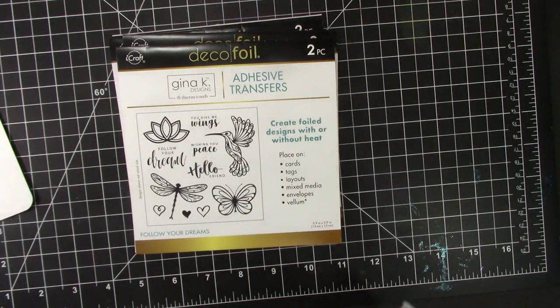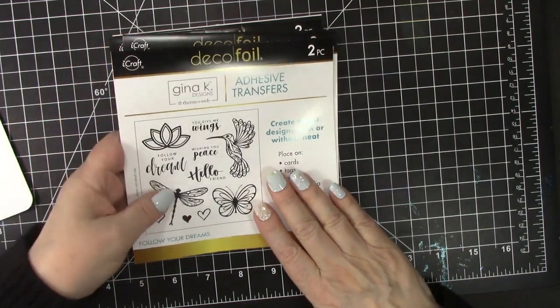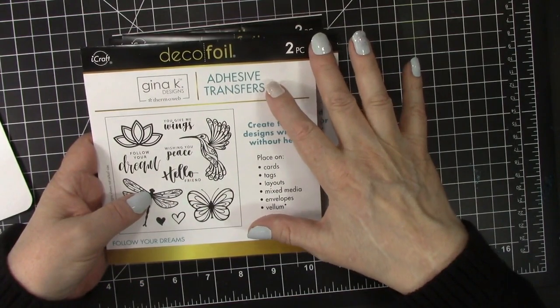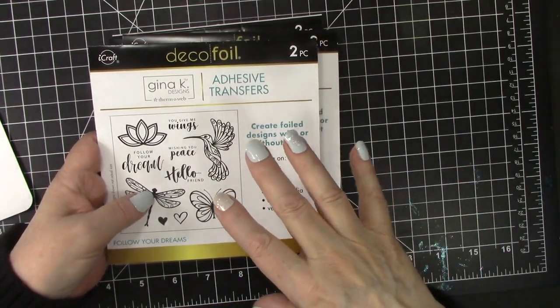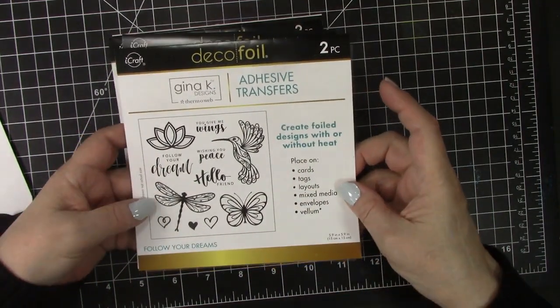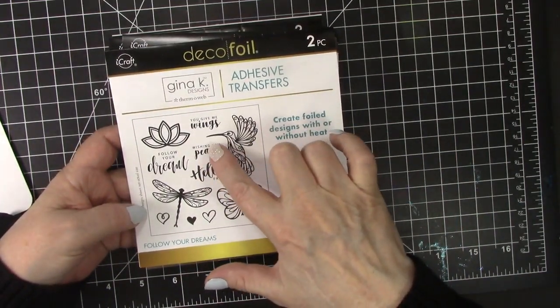And a few days later, after the event closed, they actually released their first adhesive transfers, and I ordered them right away and already got them, and I'm going to show you how to use these in the card that I'm going to make. These were from Gina K Designs, and I'm going to use the Wishing You piece from this one.